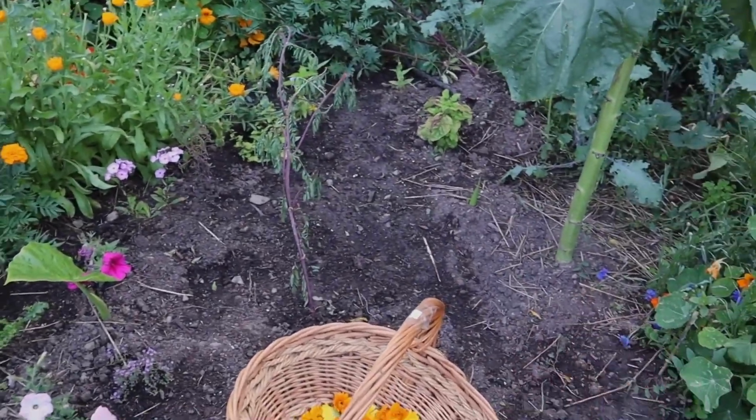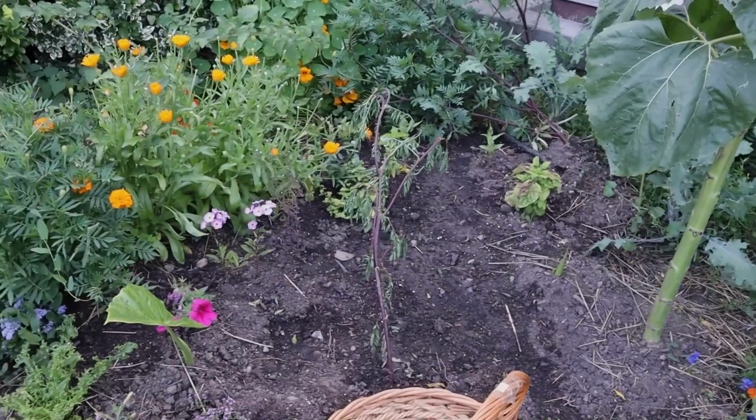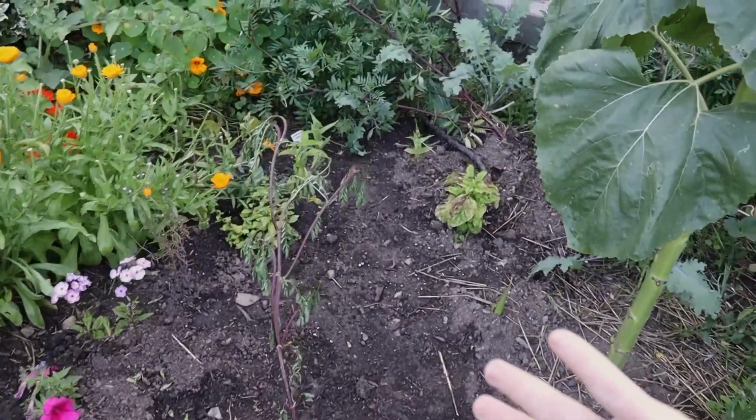Okay, so this section that I'm standing in was where our zucchini were, our green zucchini, but they got sick. This whole section was zucchini, but I ripped it out earlier this week because we were having issues with zucchini vine boring bugs, so they were killing off the plants. So I pulled them out so we would have time to fill them in before the wedding.